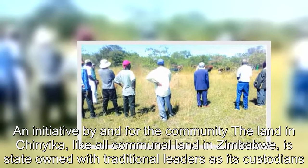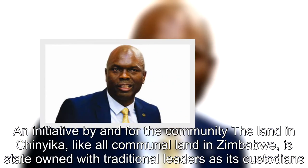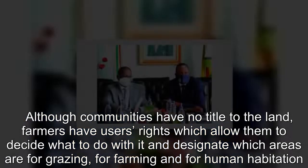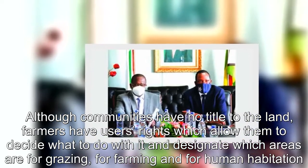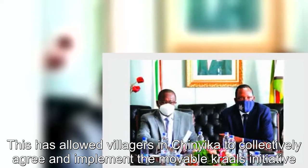An initiative by and for the community. The land in Chinyaka, like all communal land in Zimbabwe, is state-owned with traditional leaders as its custodians. Although communities have no title to the land, farmers have users' rights which allow them to decide what to do with it and designate which areas are for grazing, for farming and for human habitation. This has allowed villagers in Chinyaka to collectively agree and implement the Movable Kraals initiative.